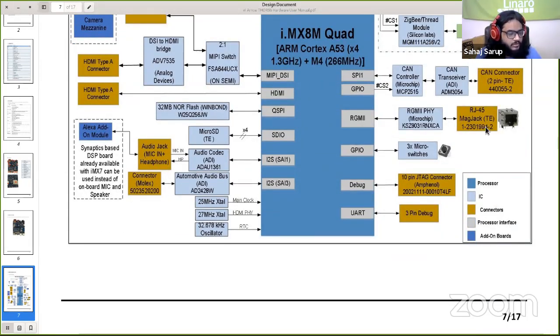So you get your gigabit Ethernet, three regular switches, DP port on your main board, which I showed you earlier with JTAG near the low speed header, and from there we move on to the UART port, which is the 3-pin debug port. Again, it does not use the UART on the low speed header.